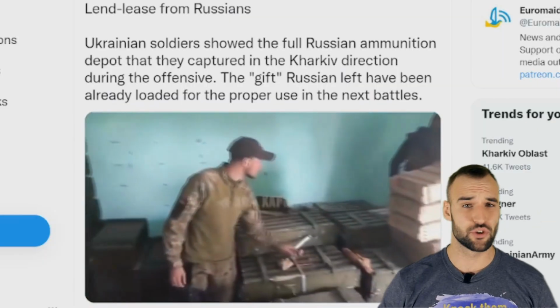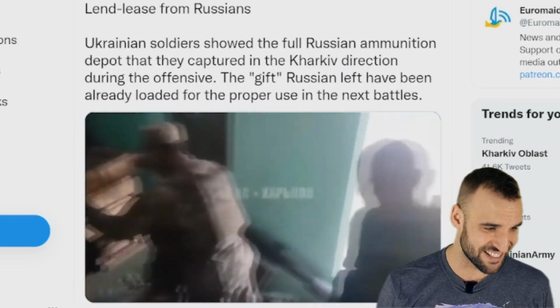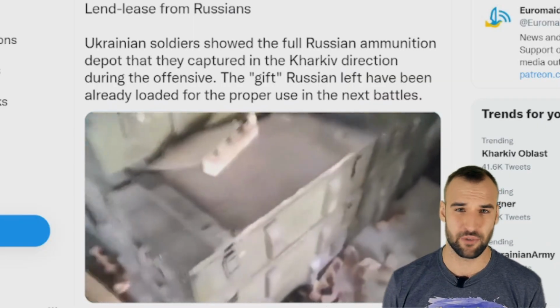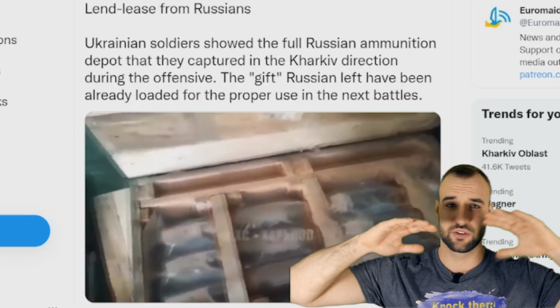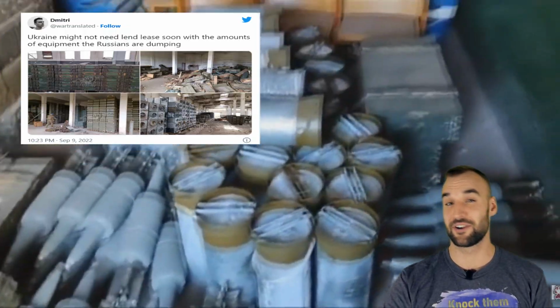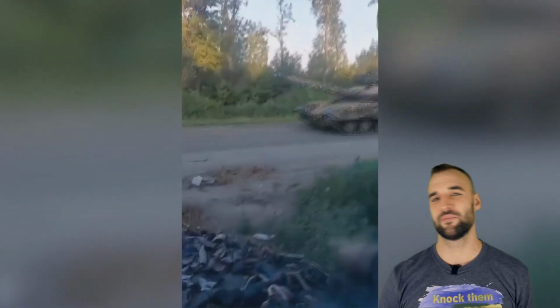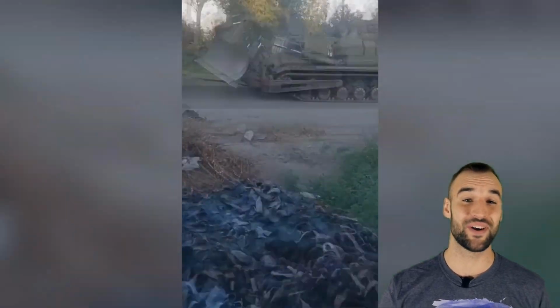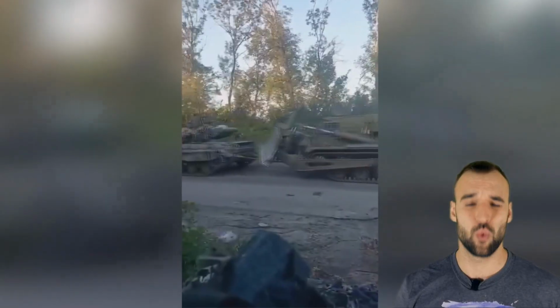A ton of ammunition was captured in Balaklia. Russians left in a hurry, leaving vehicles and warehouses filled with ammunition. We're talking about rooms, floor to ceiling, filled with boxes of ammunition. These photos and videos are all from Balaklia. Besides ammunition, Russians also left a lot of their armor, which Ukrainians immediately captured as war trophies.